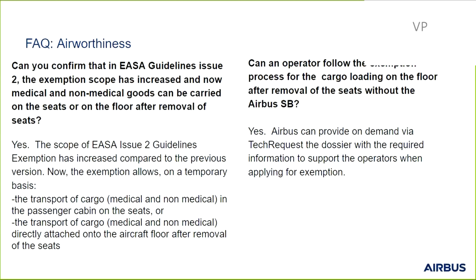Yes, the scope has been increased. So now it's also possible to transport non-medical supplies on the seats or on the cabin floor if the seats are removed.